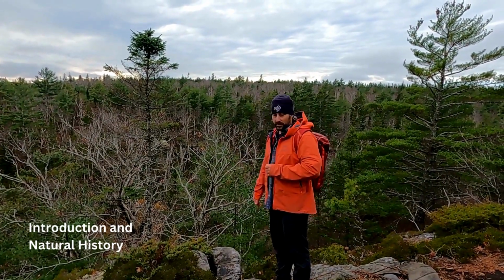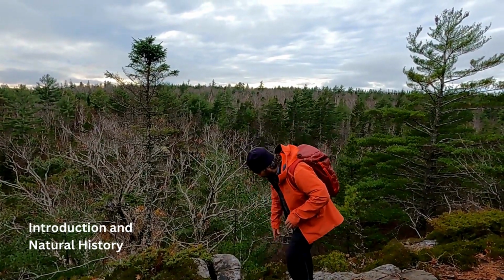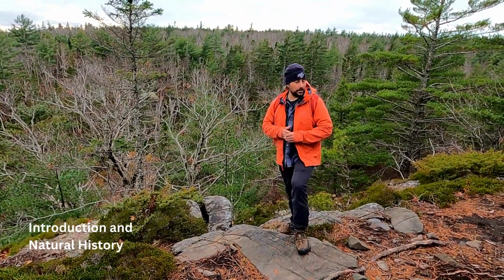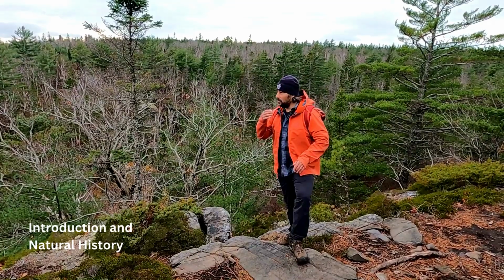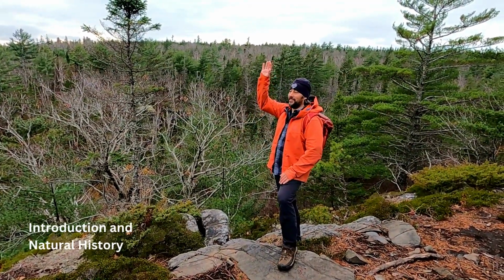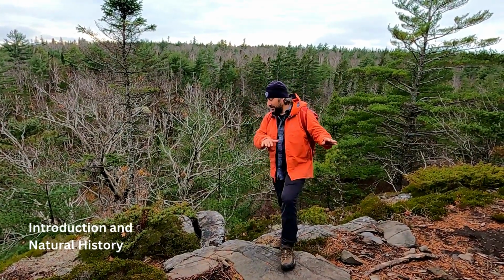The whole area has been glaciated, so it's harder to see on these rocks, but there are different striations in the rocks. Those are from glaciers. So 11,000 years ago, there would have been an ice sheet right where we're standing, where the ice would have been a kilometer thick. So imagine a kilometer up of ice at this location.